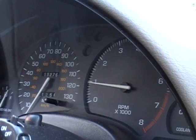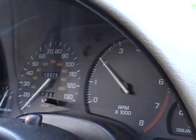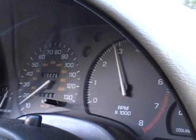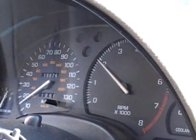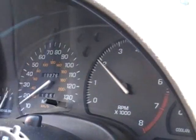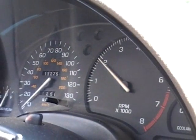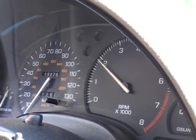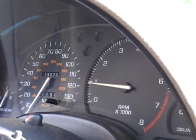But right now, all I got to do is I'm in first gear, I let the clutch out, and I go 15 miles an hour. I push the clutch in. This thing should go right down to nothing, and it sits right there at 2,000 RPM. I'm going 14 miles an hour. I hit the brakes, I come to a stop. I'm at a stop, and the idle adjustment motor brings it right down to 950, and it's cool.